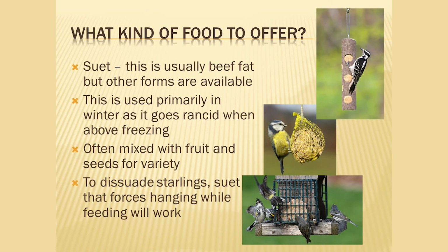Suet, this is usually beef fat, but other forms are available. This is used primarily in winter, and it can go rancid in the summertime, especially when it gets warm, so watch that very carefully. They're often mixed with fruit and other seeds as part of the suet. And so I've been told you can dissuade starlings by hanging the basket, but I have a basket out there with suet in it and starlings land on it and do it anyway. So I don't know if there's much of a way to avoid that.